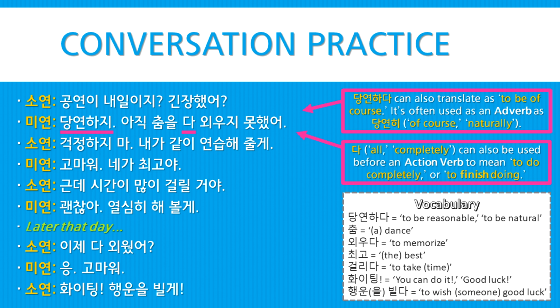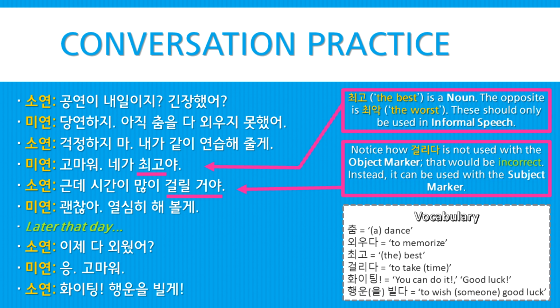고마워. Thanks. 네가 최고야. You're the best. 최고, meaning the best, is a noun. The opposite word would be 최악, meaning the worst. Note that these should only be used in informal speech.